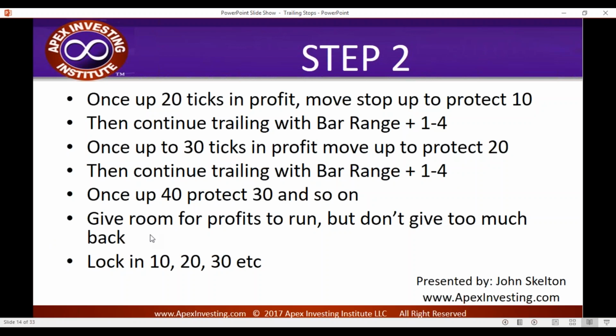Does that make sense, what I'm saying there? Like I'm going to follow with that bar range, but if I get up to 20 ticks of profit, I'm going to probably lock in 10, which would be a little above the bar range, right? If I'm at 30 ticks profit, I'm going to probably lock in 20, and then if it keeps going, go back to trailing with the bar range plus 1 to 4. So I'm going to use that bar range to trail, but as I get to certain levels, I'm going to lock in.